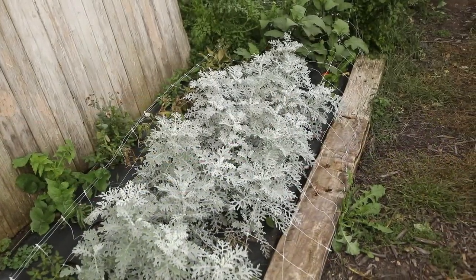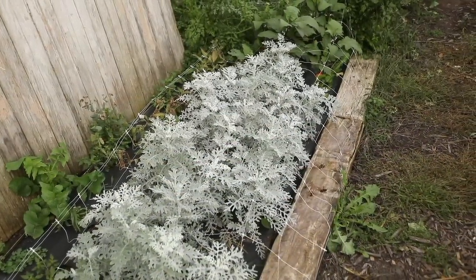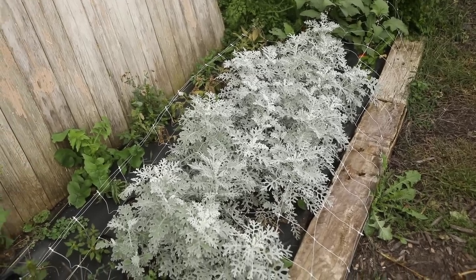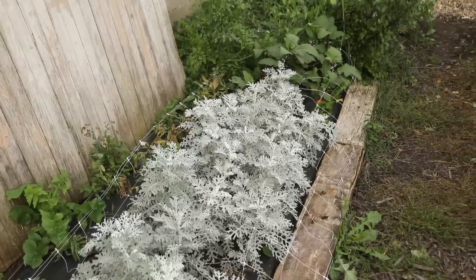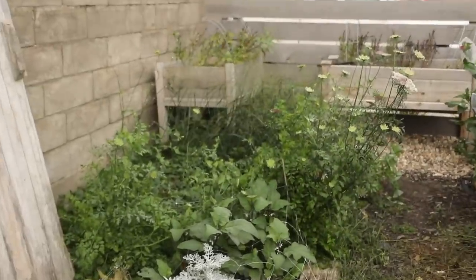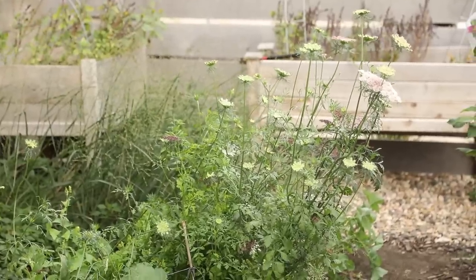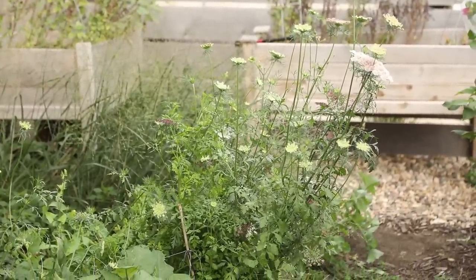So most of the things that are growing on this side of the garden are done for the year, but I do have this really nice patch of Dusty Miller. I will be cutting all of this, and these will be the fillers in some of my jelly jar arrangements. And then if I pan up, I'm going to zoom in for you guys here. I have this nice patch of Dara that was seeded mid-season. I'm going to be cutting from this as well.